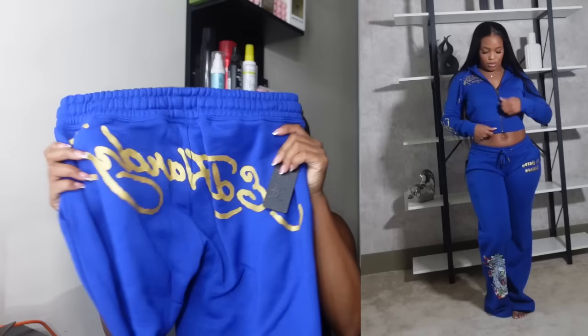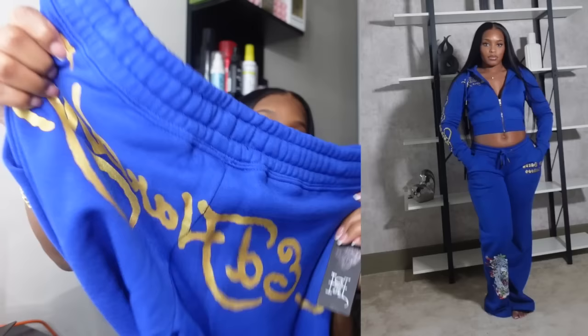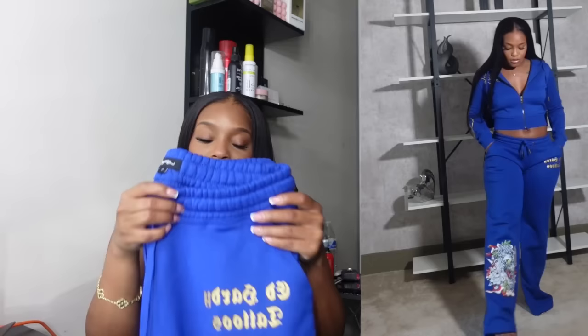As far as the pants go, the back of it is my favorite part, y'all. So as y'all can see, the Ed Hardy is on the back of it. And on the front, it has Ed Hardy tattoos, and it's a drawstring as well. The waistband is pretty stretchy, but y'all, get your size. Do not size down just because it's a jogging suit.